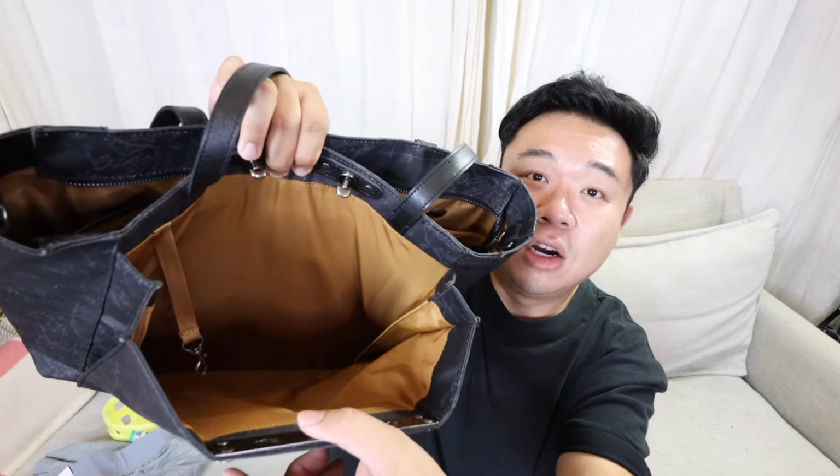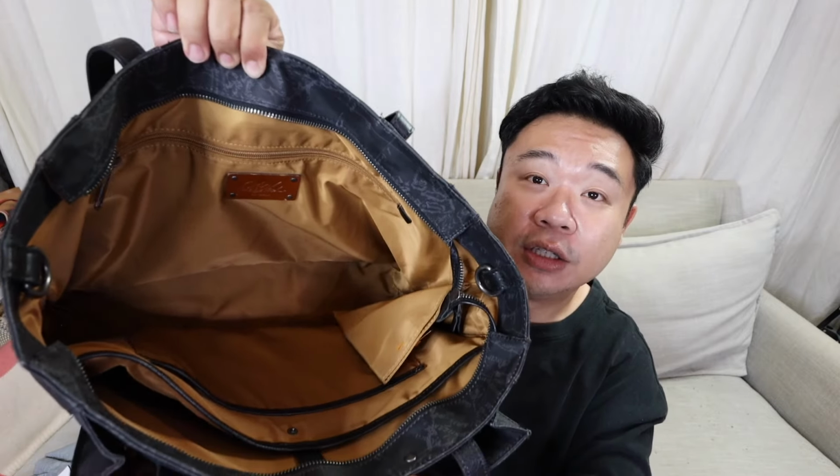You have this double turn lock kind of thing in the front, and then this opens up, and then you have a large opening with a key fob in the very front. And then the main compartment of the bag looks like this. It does also zip across the top, which is great.